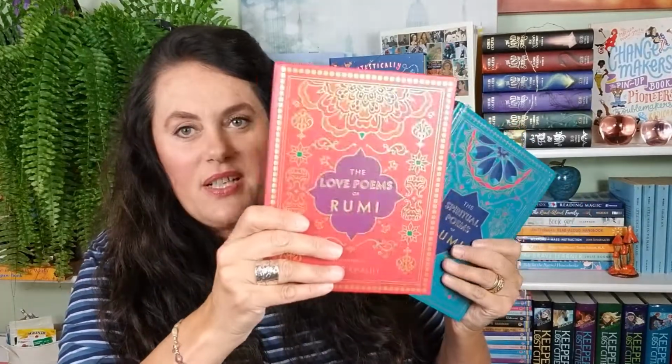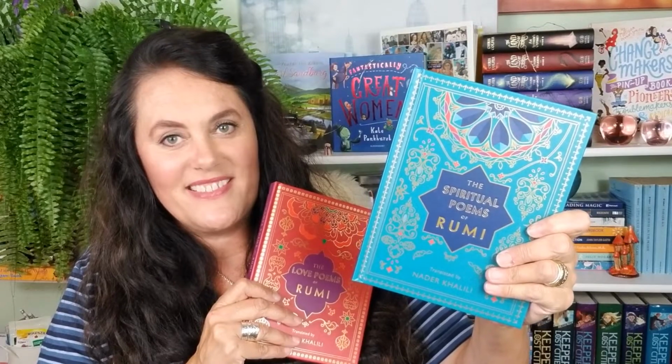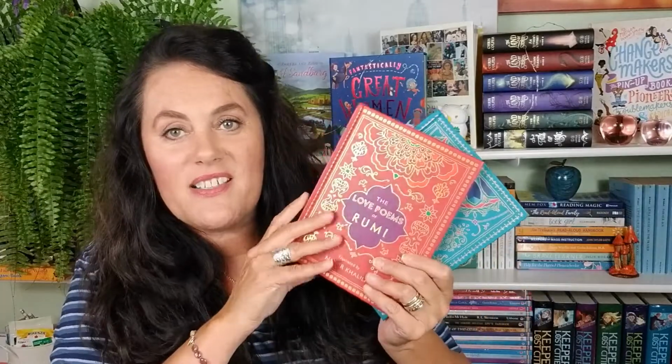I stopped in our local Chapters Indigo store a couple days ago, and of the books that I picked up, most were adult. But this, I thought I would add to our homeschool. These are poems by Rumi. This one is love poems, and these ones are spiritual poems. And look, on the back it shows there's friendship poems. Oh, that would be nice too.